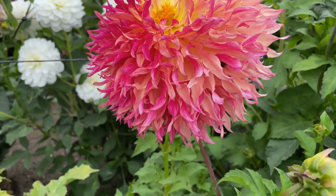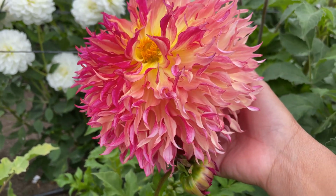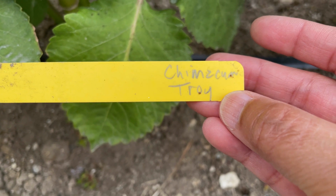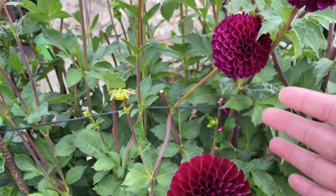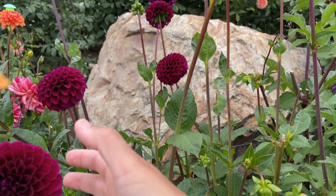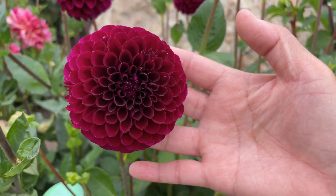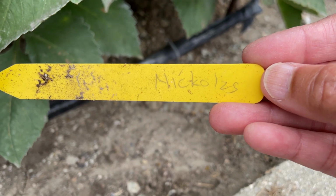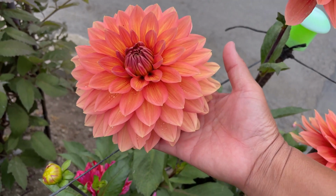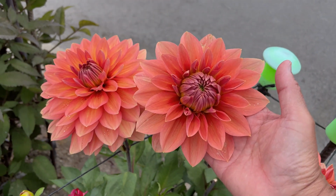So this one doesn't have any tag on it, but look at this frilly looking dahlia. Beautiful. This one is gorgeous too. Look at this. Beautiful. This is gorgeous. Look at that. Beautiful.